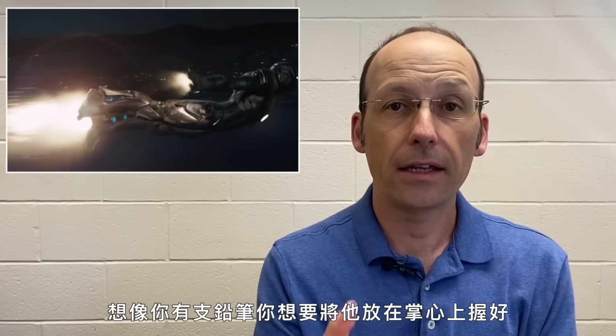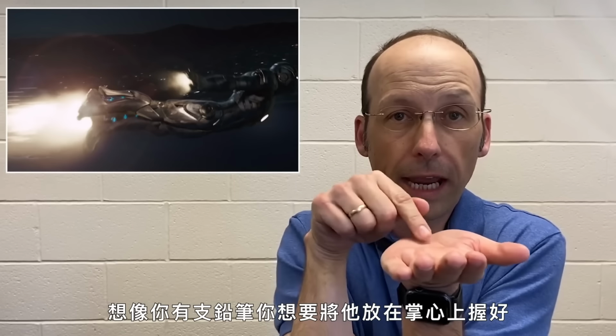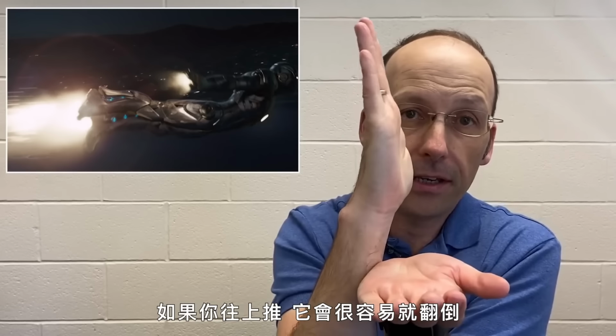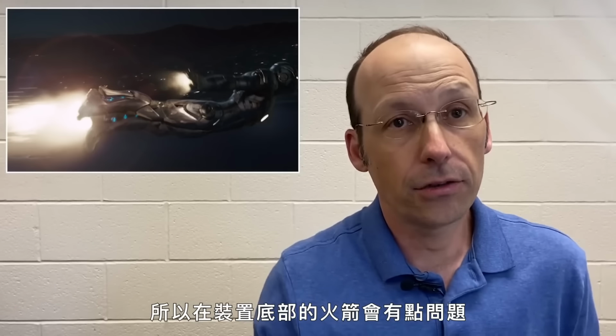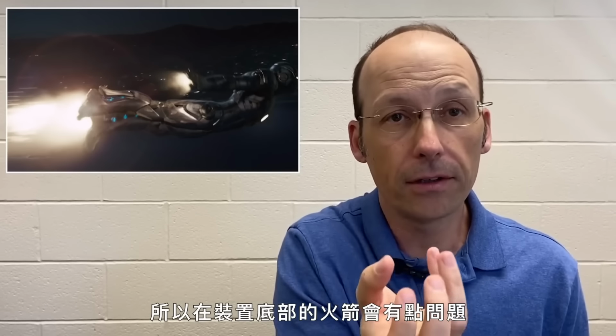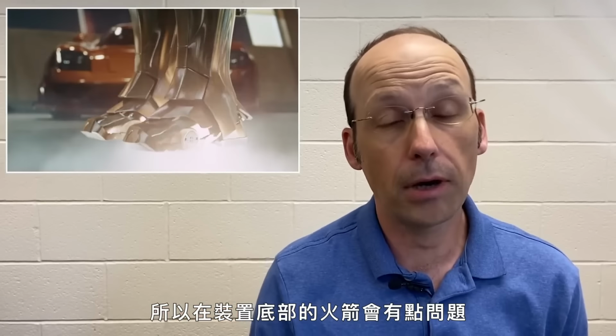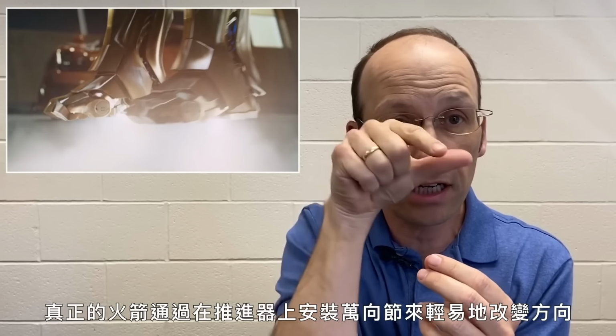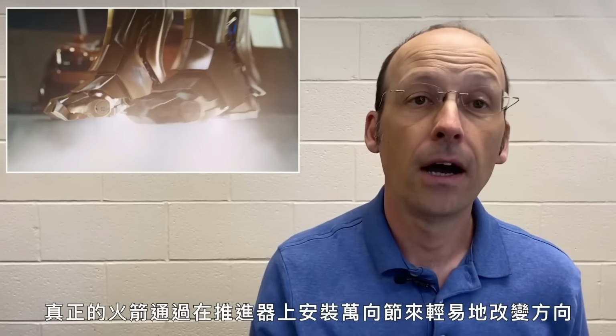Imagine you had a pencil and you want to hold it on your hand right here, holding it from the bottom. If you push up, it's very easily just going to tip over. And so rockets from the bottom of a device are a little problematic. Real rockets do this by having gimbals on the thrusters that can change the direction very easily. But there's another solution, and that's to have a higher thruster. And that's what Iron Man does with his hands.